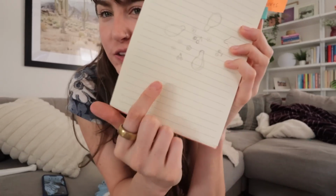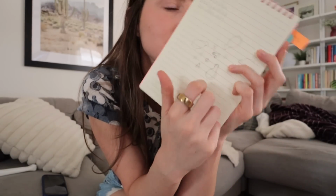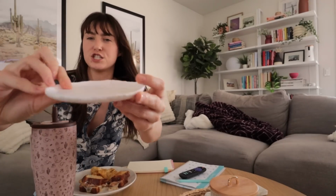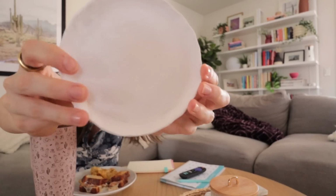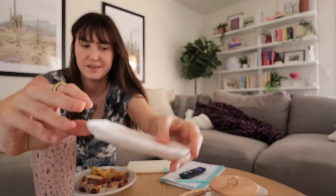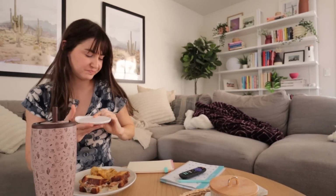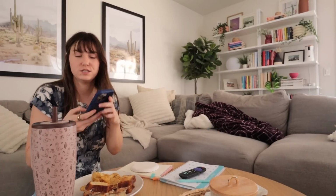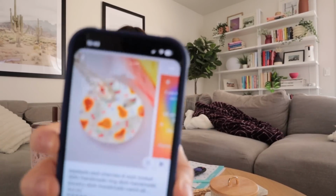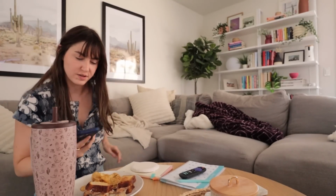I started drawing out my little pattern for my dish. So maybe I should actually trace it. This is my dish. If you missed last week's vlog, it is not very smooth, but it's a starter dish. And then I want to do something like this. I got all the colors to do something like that.